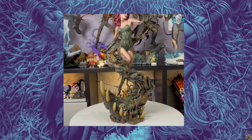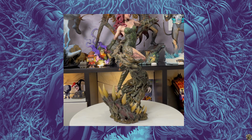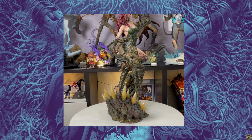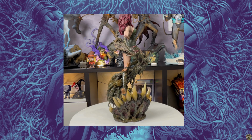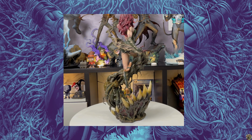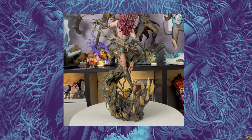Today, we have something truly special to review: the all new and just landed Sideshow Poison Ivy Deadly Nature collectible statue, in one of Sideshow's fastest turnaround times that I can recall. This piece was only announced a few months ago and is already shipping in stock now as we speak.